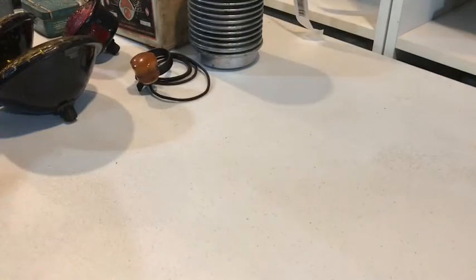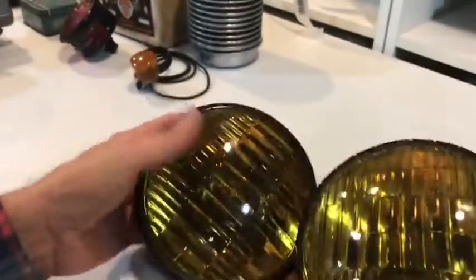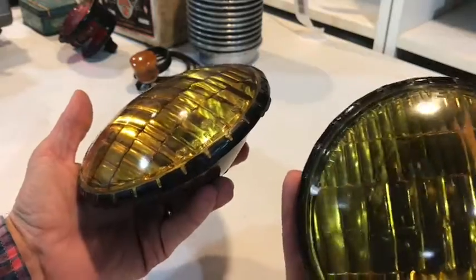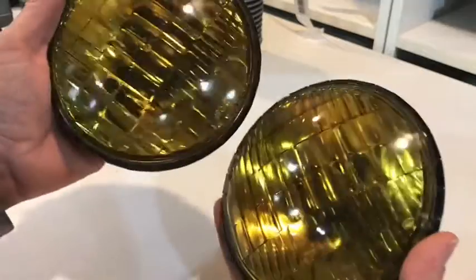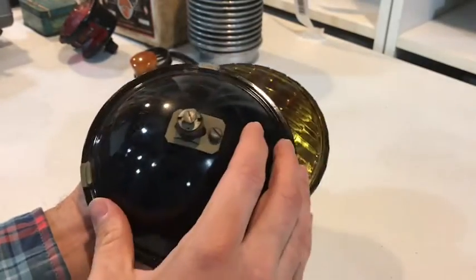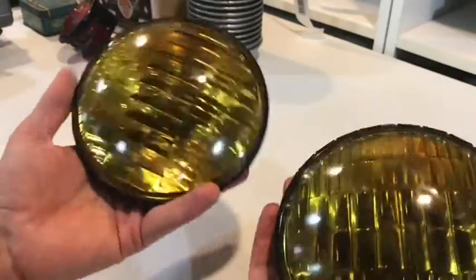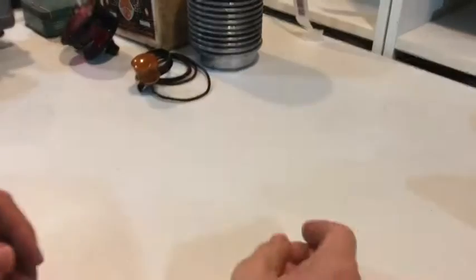I've got some other lighting stuff too. For instance, these BLC, what does it say? Sealed fog lamps, 5 3/4 inch BLC fog lamps. The condition of the glass again is top notch, and the housings aren't in bad shape either. They don't have any of the actual bracket, the hardware that would mount to the vehicle, but again, 1940s, and in great shape, honestly, for the age.